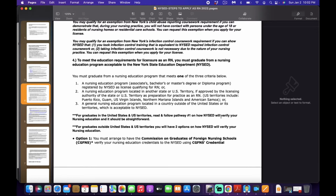You must graduate from a nursing education program that meets one of the 3 criteria below. The first criteria, a nursing education program like an associate's, bachelor's or master's degree or diploma program registered by NYSED as licensed qualifying for registered nurse, or a nursing education program located in another state or U.S. territory if approved by the licensing authority of the state or U.S. territory as preparation for practice as an RN.